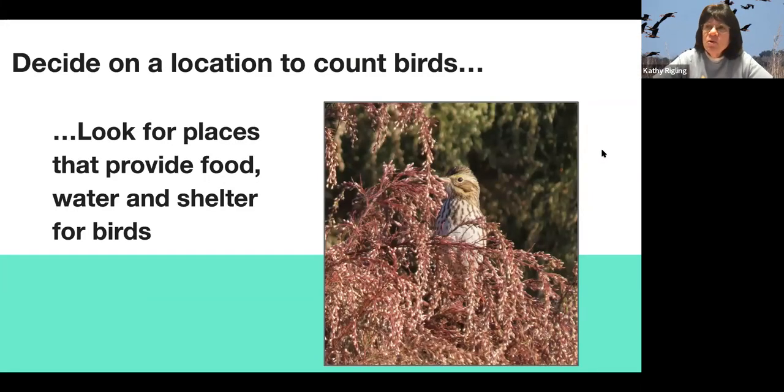So before doing the count, which would most likely be Friday, unless your school does meet on Monday, the 21st, you want to look around your campus for places that provide either food, water, or shelter for birds. The school I was at today, lots of great trees. And guess what? The trees had some berries and there actually was some birds in there. We were just doing a little pre-teaching out there. And if you can find those places, you're more likely to find birds there.